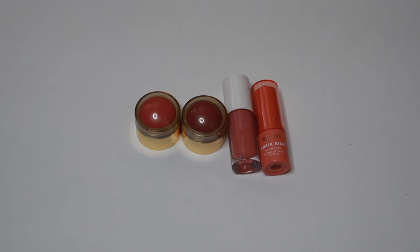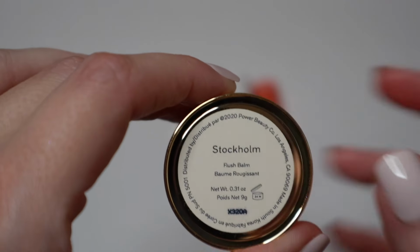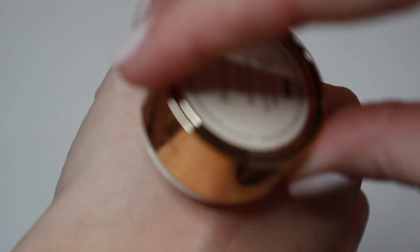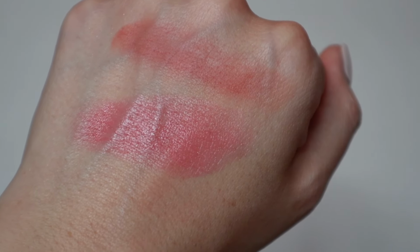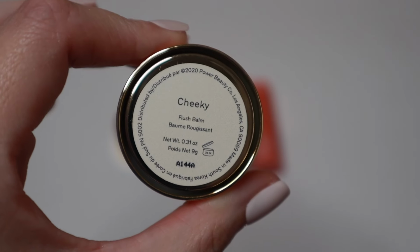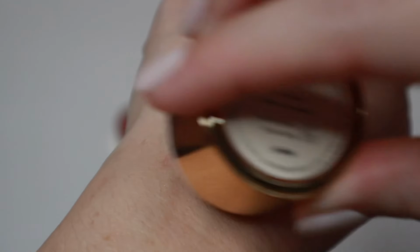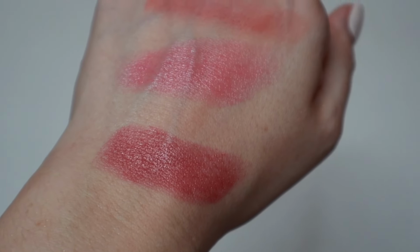Okay, for the letter M, I have 4 different options here. Well, 2 are from Merit, and these are their little flush bombs. I think that's what these are called. Yeah, flush bombs. This one is in the shade Stockholm. These are beautiful. Some of my favorite cream blushes. They're just so easy to work with. That's what I love about these, and I just love the little packaging. Just so pretty. And then I have the shade Cheeky. If you're looking for just a nice, easy to work with cream blush, I would definitely recommend these from Merit. They're just so lovely.